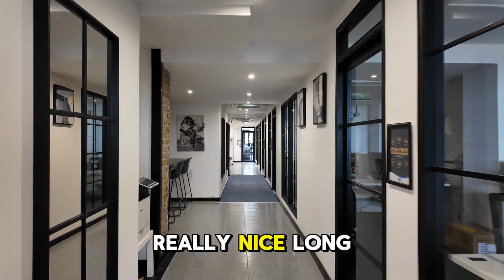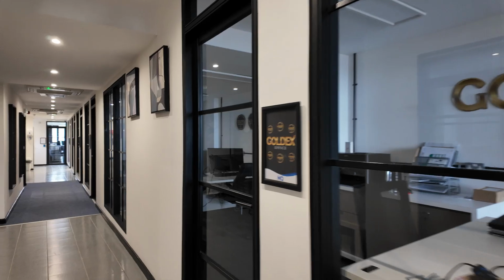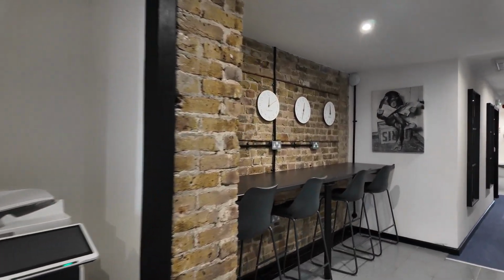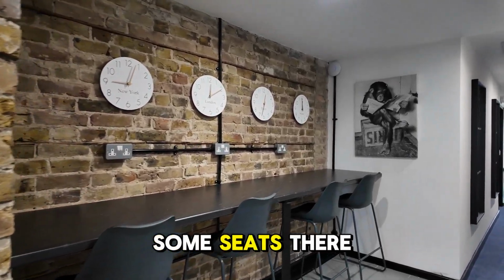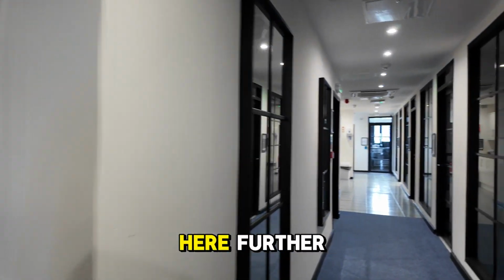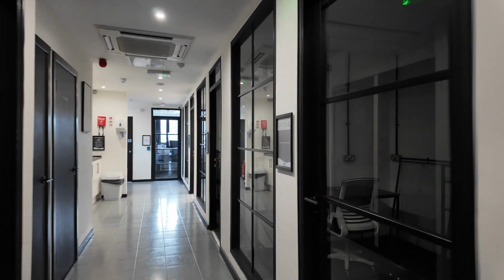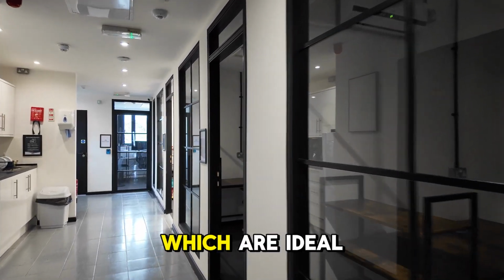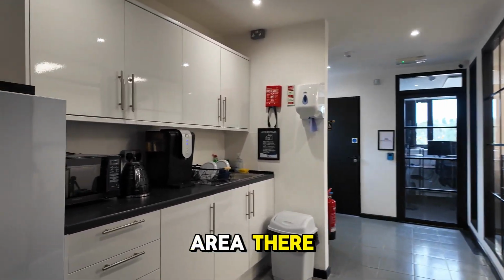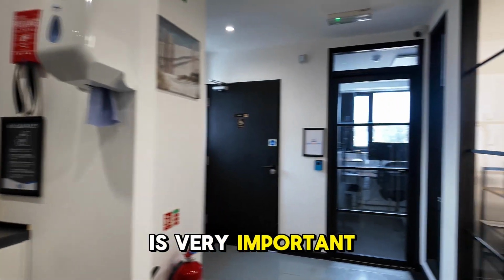Okay, so this is the ground floor. As you can see, really nice long hallway. Got some offices on the right hand side. Photocopier if you need it. Some seats there if you want to have your lunch. And then down here further you've got more office space on the right hand side. These small offices which are ideal for what I use. Got a kitchen area there. Coffee machine, which is very important.